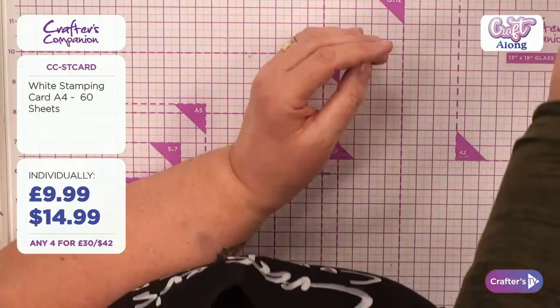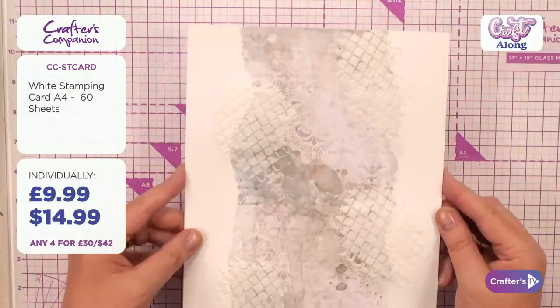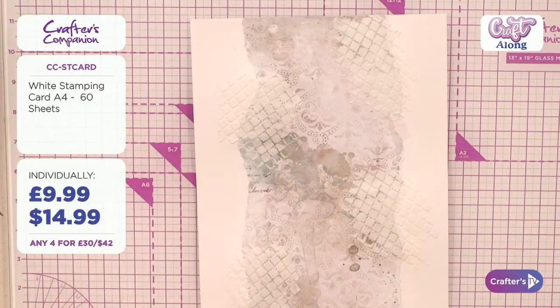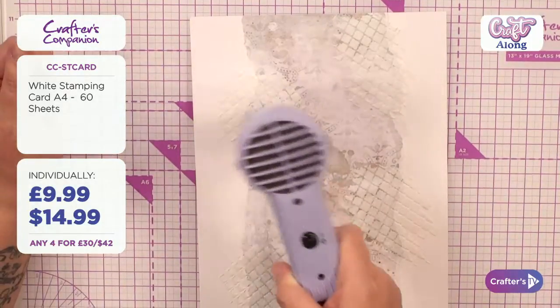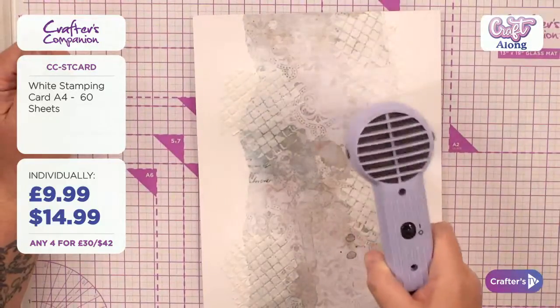So that first piece that we started with is drying nicely, but I've still got some little bits that I can see that are wet. So if you have a heat tool handy, I'm literally now going to force the rest of this dry, just so that we can do that next part. And the next part is adding the colour to it.